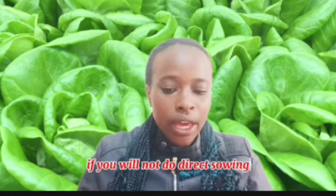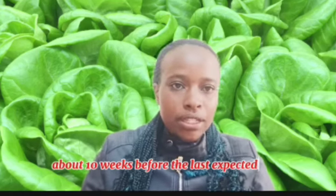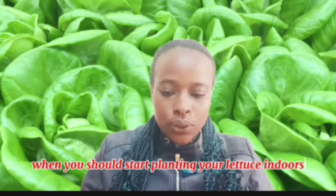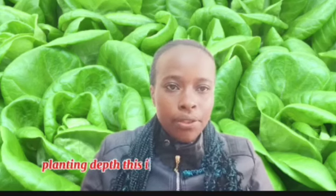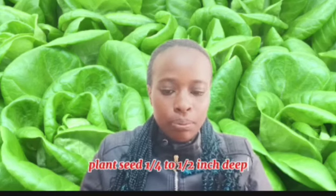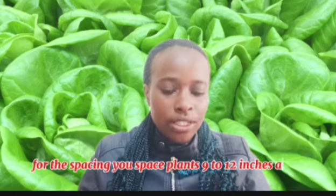Starting indoors: if you will not do direct sowing and you'll be starting indoors, start seeds indoors about 10 weeks before the last expected frost. That is when you should start planting your lettuce indoors. Planting depth, this is what you need to consider. Plant seed a quarter to a half-inch deep. For the spacing, you space plants 9 to 12 inches apart.